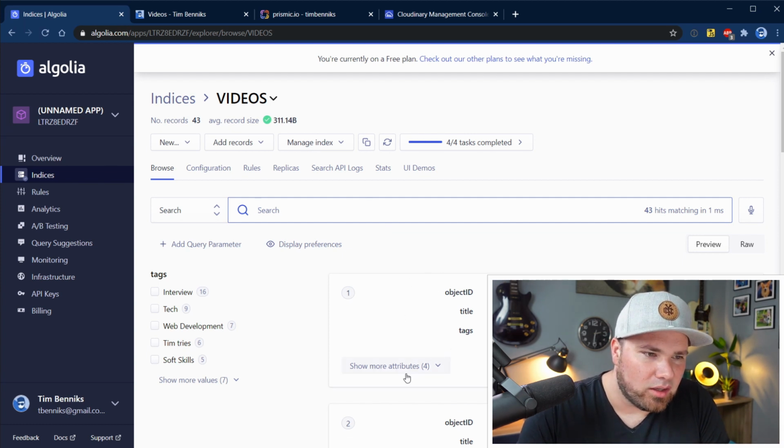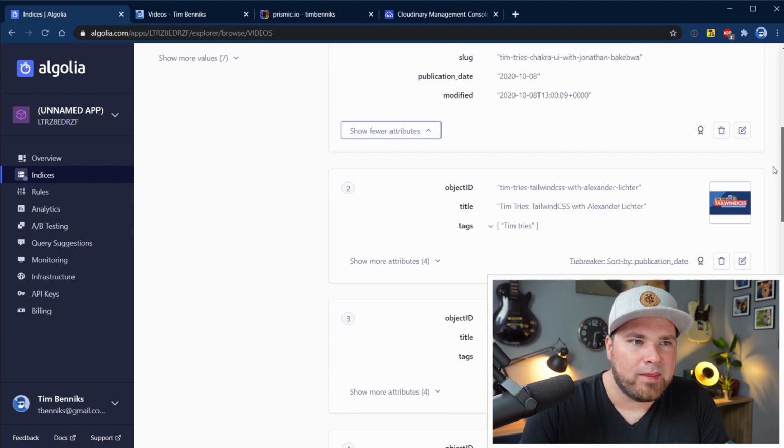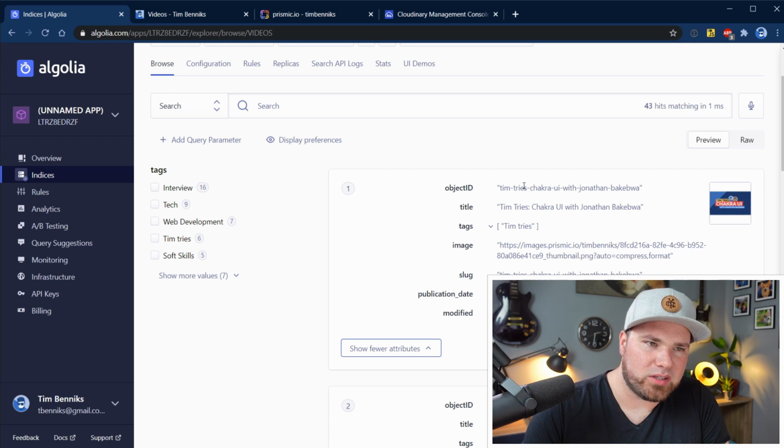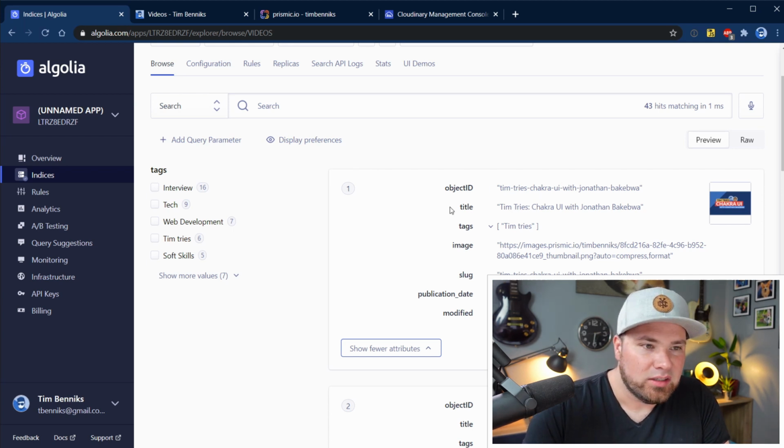So in this list that you can see on the screen, there are all my videos, right? You can scroll through. And these are the fields that I decided to put in. So I have an object ID. This is kind of the UID for Algolia itself. Title, tags, image, slug, publication date, and modified.